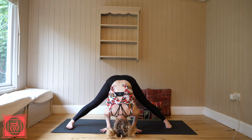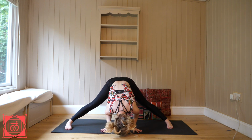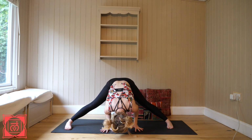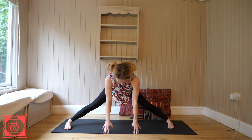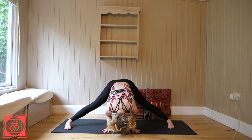Staying strong through your legs and through your hips, rising them up towards the ceiling, whilst allowing your head and your neck to relax completely. Inhale to rise the spine up, halfway lift. Exhale to forward fold.